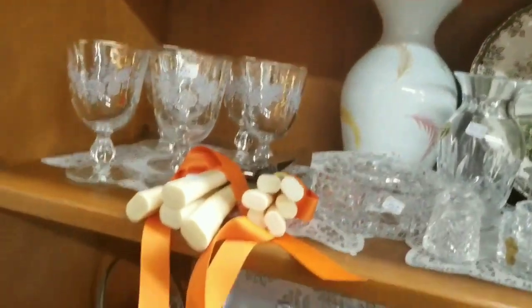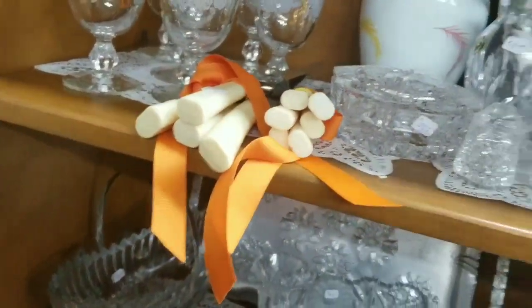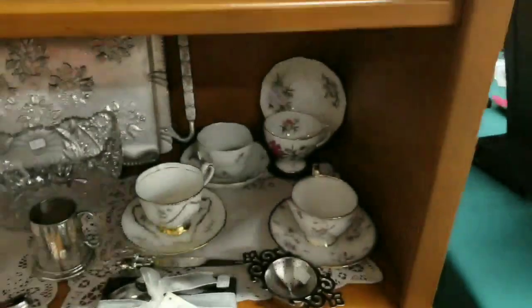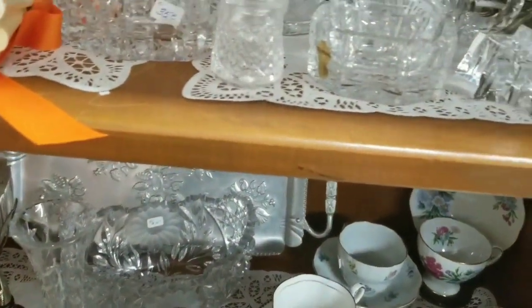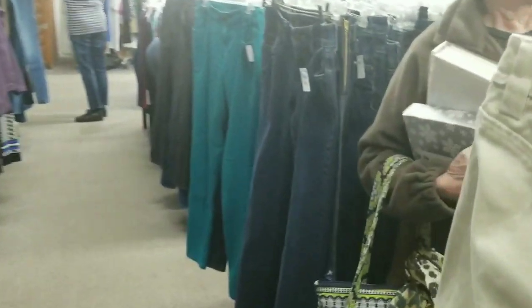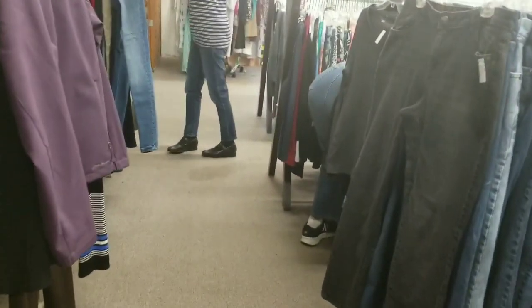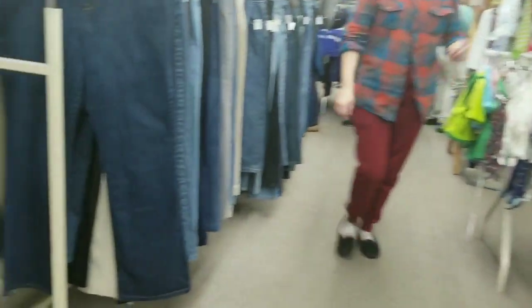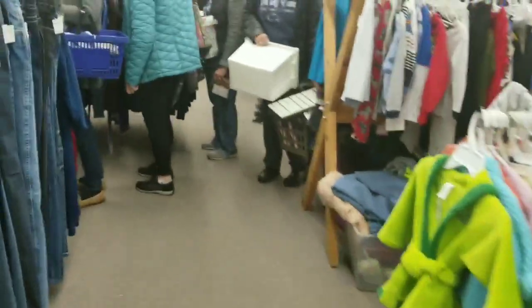Disney. Ooh, there's a pretty plate. Let's see. Decorative purposes, not for toys. Okay. I keep looking around here. The line is all the way back at the end of the store. Good Lord.